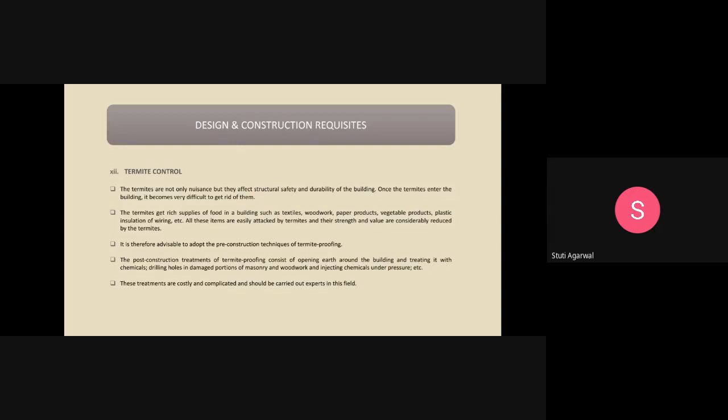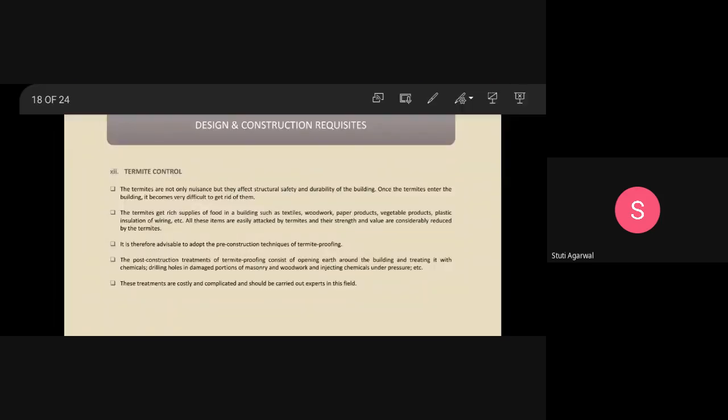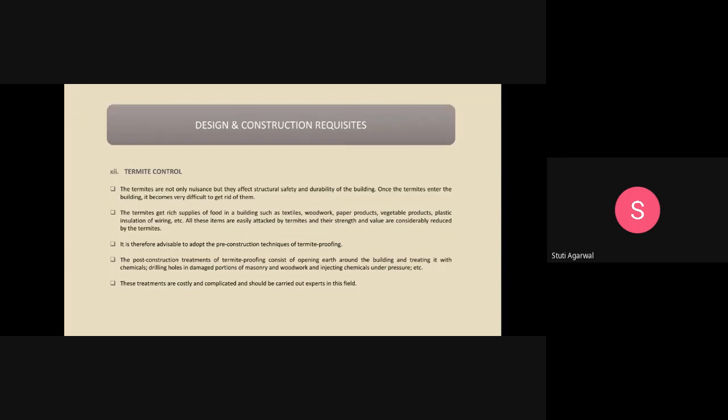People have this misconception that termites only attack wood products, but that's not true. If they get into your clothes, they will bore holes in the clothes, plastic, paper, anything they find. So it is best to adopt termite control measures before construction is complete. During construction, like we do damp proofing, in a similar way, we should do termite proofing.